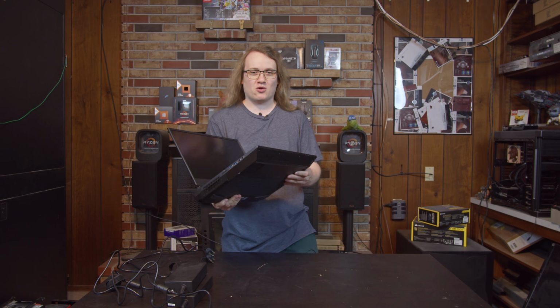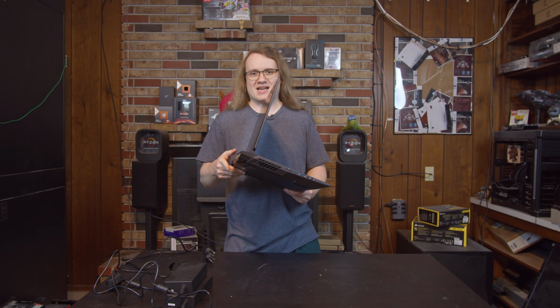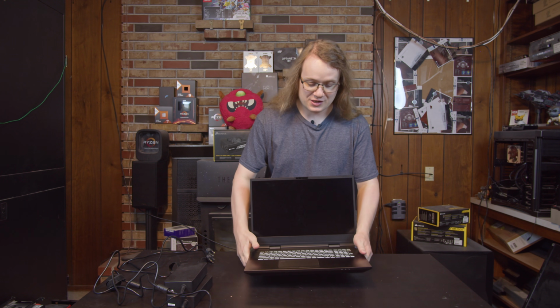You can see that this is enormous. I think it weighs almost 10 pounds without the power brick. You can see how massive the backside is here. Lots of areas for the heat sink to dissipate that heat. They're just enormous. You don't really want to sit with this in your lap. It's not a good experience.